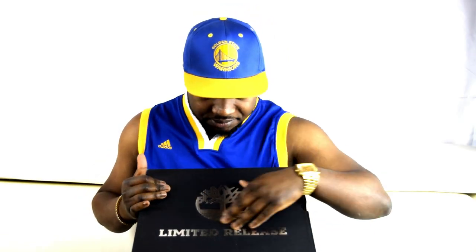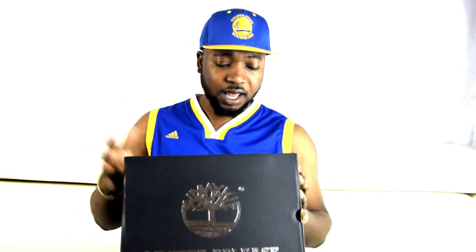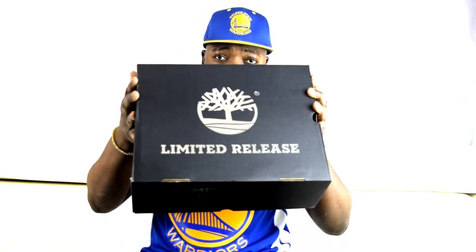I also like the Timberland box, the kind of silver metallic painting. I like the box. It looks nice. It's the limited release, if you can catch that. So basically they release quite a number for a little bit, and they don't release a lot of these shoes. So if you want to cop a pair of these, please don't hesitate, because they will run out real quick. But let me get inside there and then I can show you what I'm talking about.